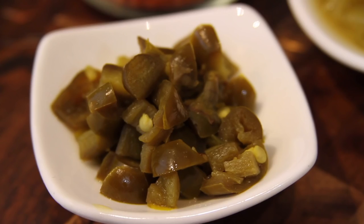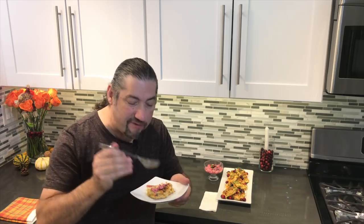Wow, talk about a kicker. This is so good. All the flavors of the jalapeno is just bursting in my mouth as I taste every part of the ingredients that we used in this recipe. If I were you, I would make this recipe the day after Thanksgiving.